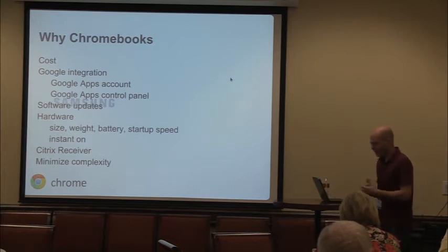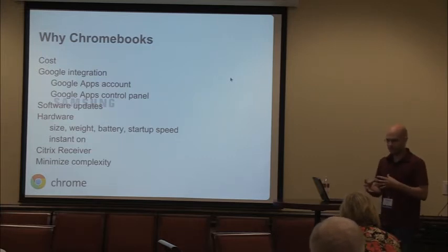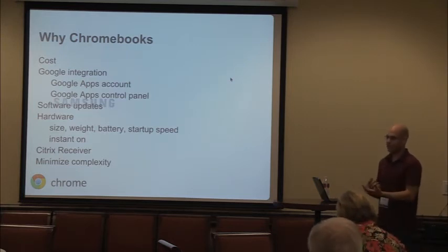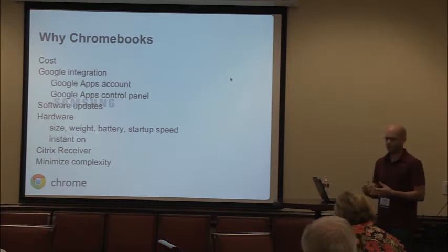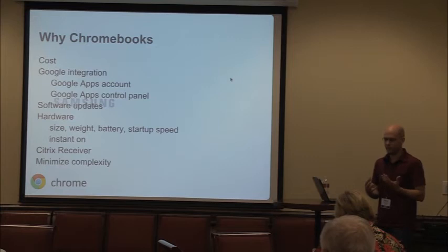So hardware: size, weight, battery, startup speed. Granted, it's not the most rugged laptop. We haven't had any issues with the few that we've had, except for the one where the screen just completely stopped working. We don't know why that happened, but it was a prototype, so we expected it.